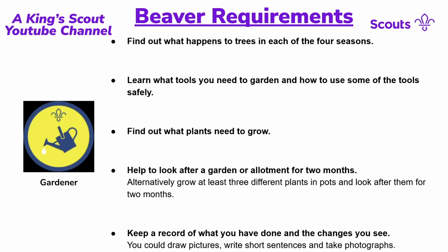It also includes an element of observation and dedication. So obviously looking after something and documenting its growth and making sure that it stays alive for a period of 2 months is quite a big commitment. But that kind of thing is usually a beaver's first introduction to the world of gardening.